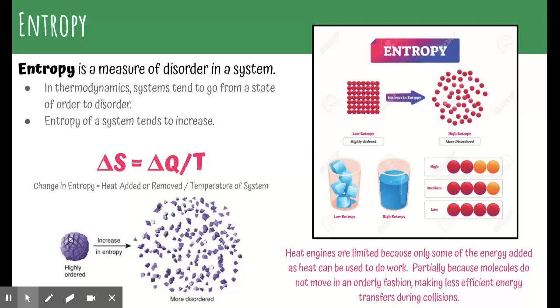We know that change is your delta. So the change in entropy is equal to the heat added or removed divided by the temperature of the system. You typically go from a highly ordered system, you start changing things about that, different physical characteristics, and you're going to get more and more disorder.